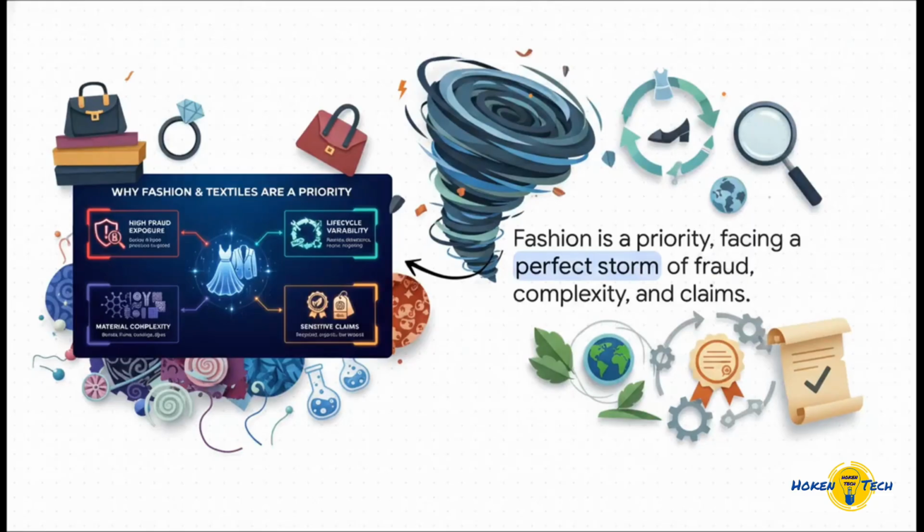Now, some industries are feeling this pressure way more than others, and fashion is right in the middle of a perfect storm. Why? Well, think about it. You've got high-end luxury goods that are magnets for fraud. You've got incredible complexity in materials and dyes. You've got resale and recycling to think about, and it is full of sensitive claims like eco-friendly or ethically made that people want proof for.